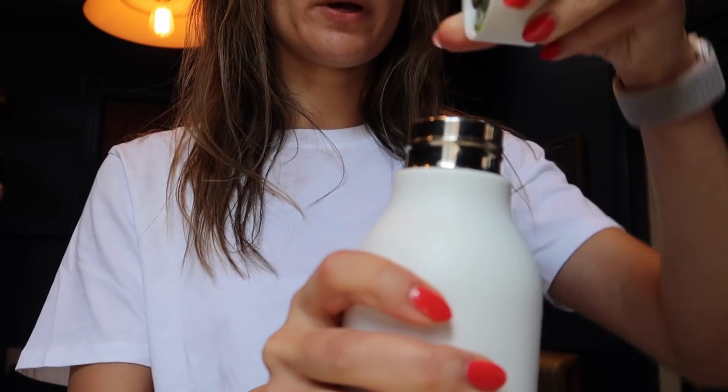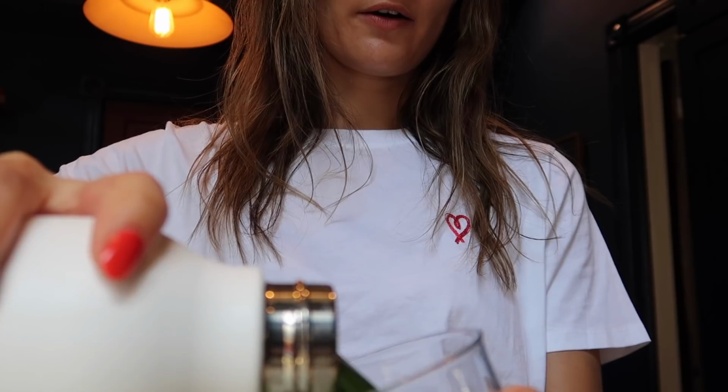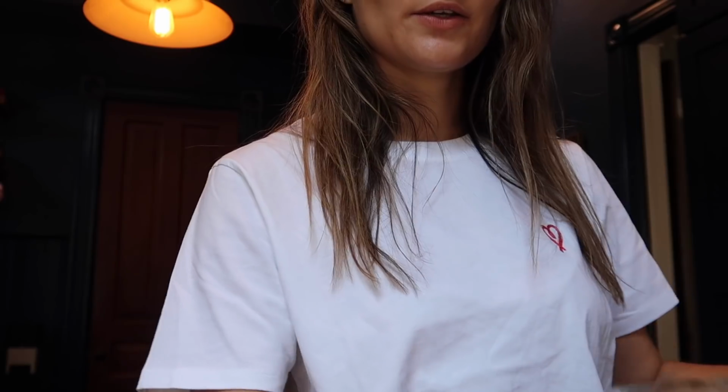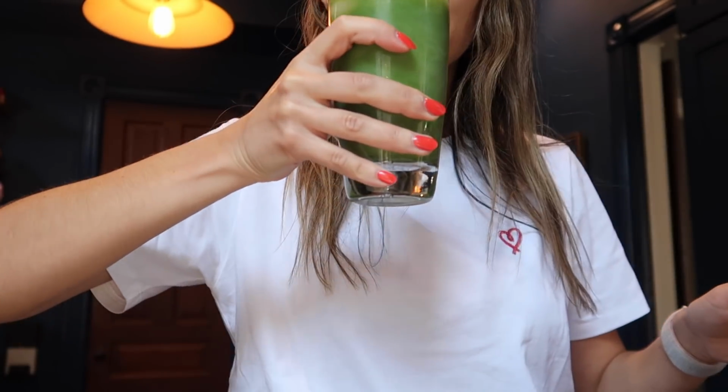Add a splash of oat milk and just drink it out of this thing. But for the sake of showing you the beautiful, vibrant green, I'm going to put it in a cup. So, cheers. Here it is. Here's my little afternoon pick-me-up.